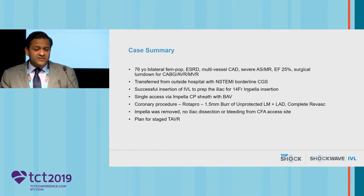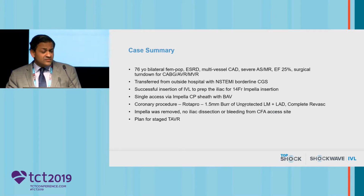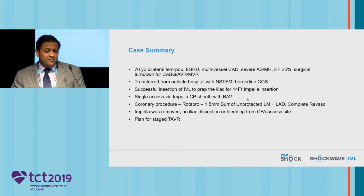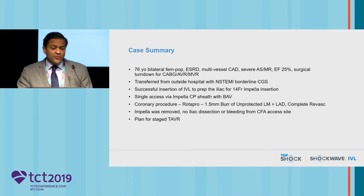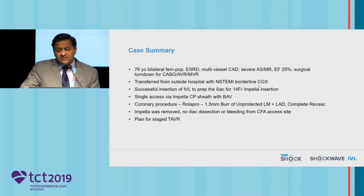So what we have is a 76-year-old female, excuse me, a gentleman, with a history of bilateral femoral popliteal bypass surgery, end-stage renal disease on hemodialysis, severe multivessel coronary disease. He's also got significant concomitant valvular heart disease with severe AS and severe mitral regurgitation, reduced EF at 25%, and was actually transferred to our center for a surgical evaluation for possible CABG, AVR, MVR.